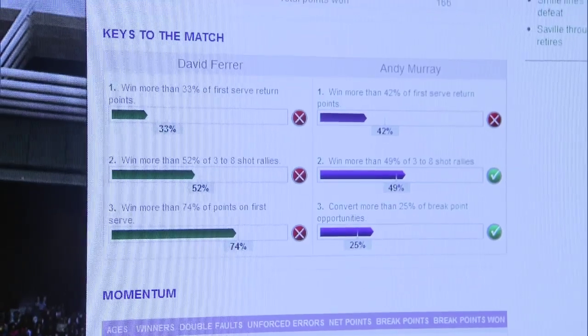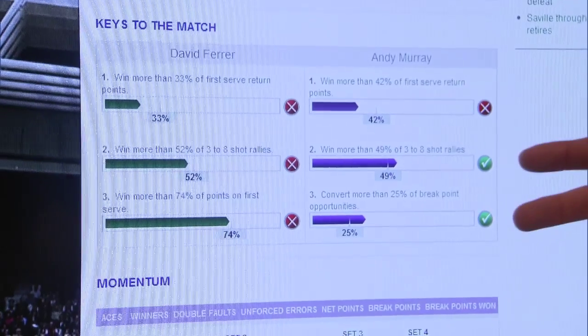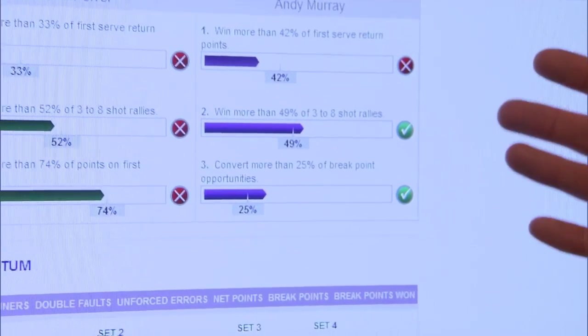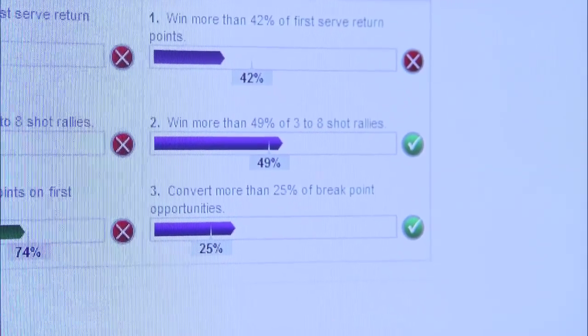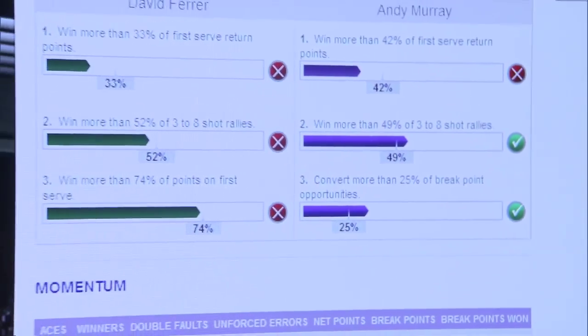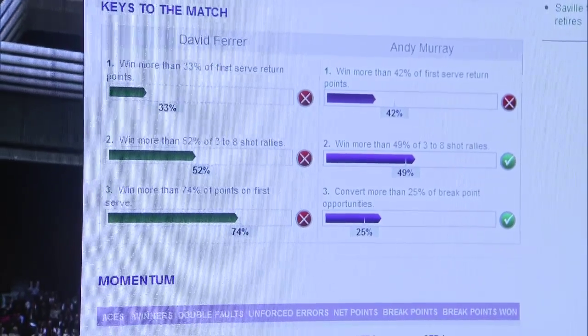These are the numbers from the 3rd set of that match. And as you can see, Andy Murray, who won the set, was able to reach the target value for 2 of his keys, whereas David Ferrer was unable to reach the target value for any of his keys, even though he came fairly close on a couple of them.